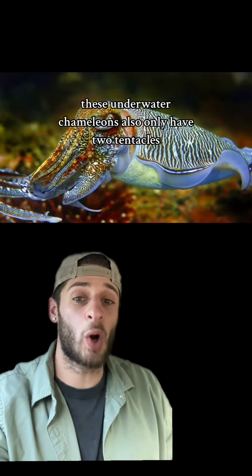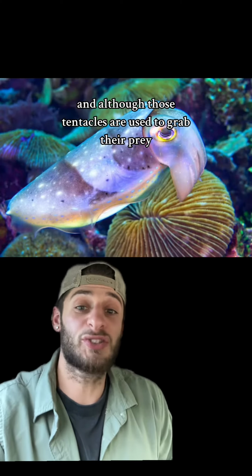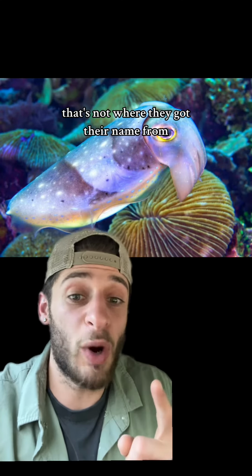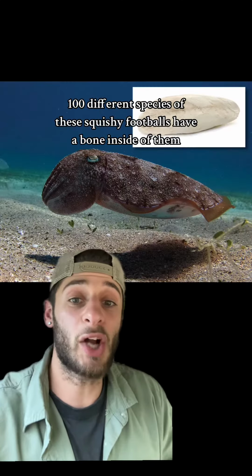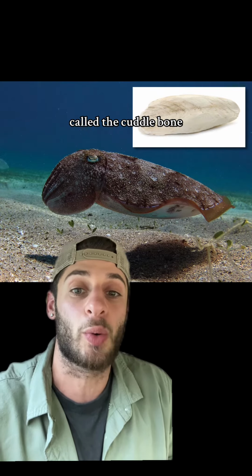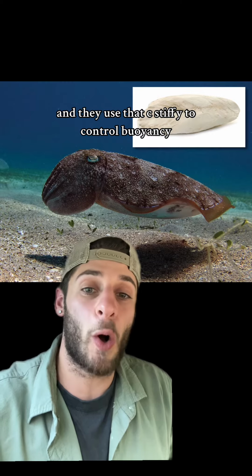These underwater chameleons also only have two tentacles. The rest are arms, and there's eight of those. And although those tentacles are used to grab their prey and the arms are used to cuddle it, that's not where they got their name from. 100 different species of these squishy footballs have a bone inside of them called the cuttlebone, and they use that sea stiffy to control buoyancy.